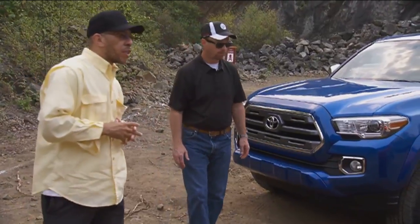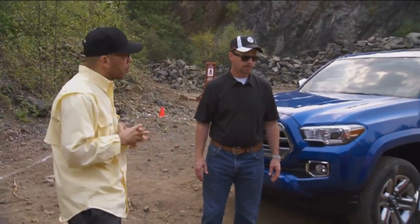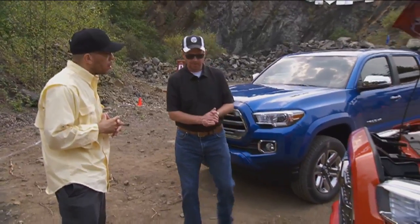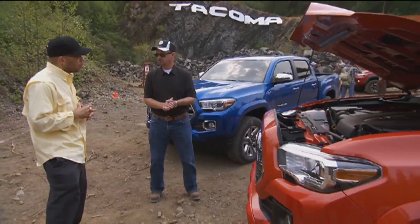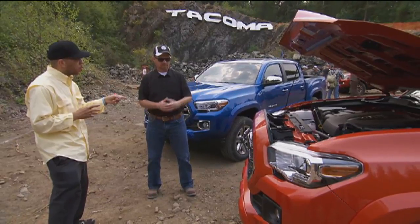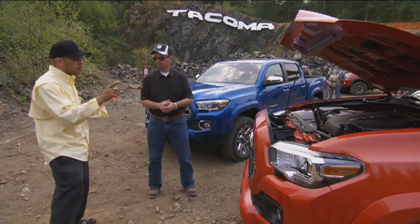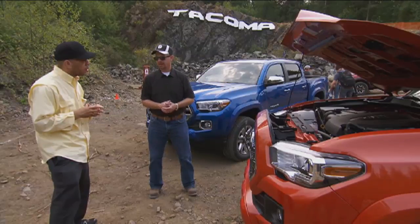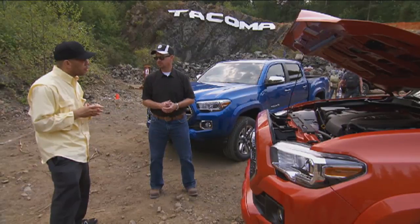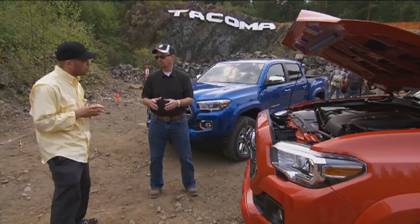Also, while we're talking about fuel efficiency, you have a new engine in this vehicle for this year. Yeah, we have our modified four-cylinder, our 2.7 liter. We offered that in the current generation. And how many horsepower is the 2.7? The 2.7 is 159 horsepower. Okay, and then new for 2016 we have a 3.5 liter Atkinson cycle V6 engine, and that puts out 278 horsepower. That's 42 horsepower more than our last generation 4-liter.